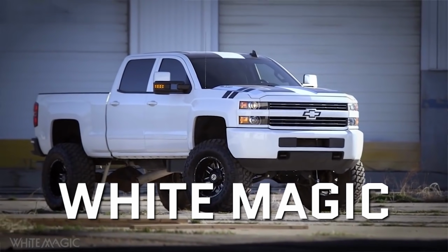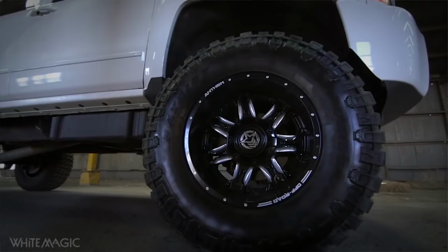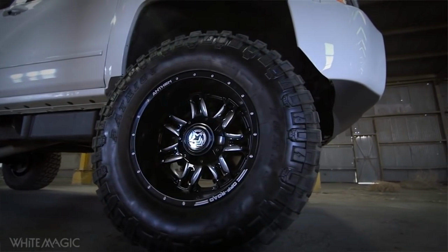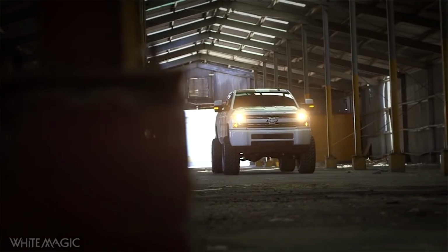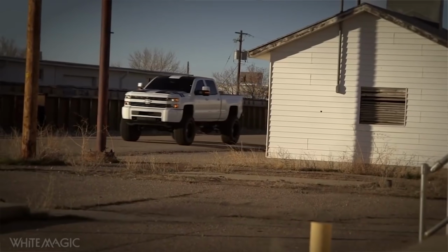All right, let's take a look at number 2. This one's called White Magic. Oh, this looks a little more modest. This looks like something that I could actually drive. It's on Anthem wheels. I didn't know they did a build with Anthem wheels. That's pretty neat. Patriot tires. A lot of the front bumper has been cut out to fit, but you know, we're used to that.